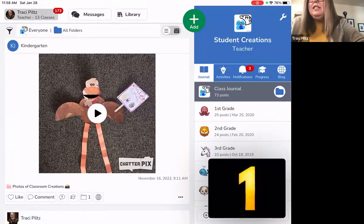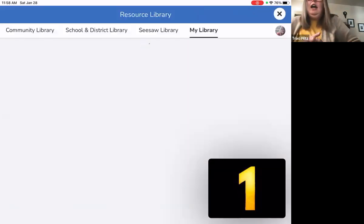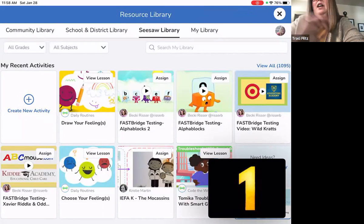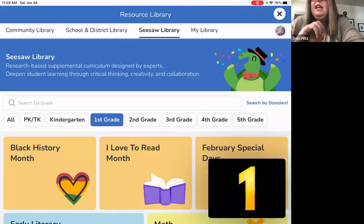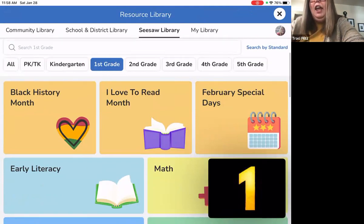The other thing that Seesaw has that a lot of teachers like are activities. So when I click on the plus sign and say assign activity, there's a huge resource library here, fully accessible. The community library is fully accessible if you're using the free version. The Seesaw library is accessible if you have the paid version, but also there are certain lessons in each collection that you could use for free.